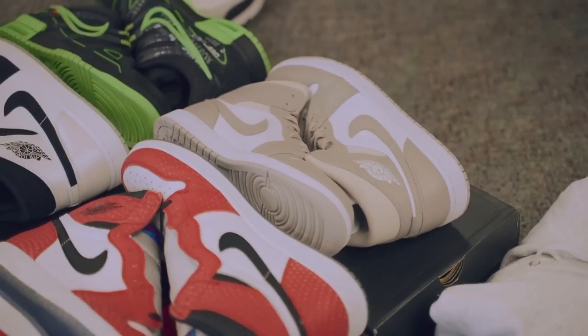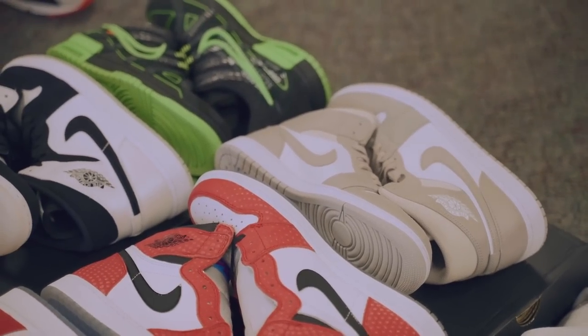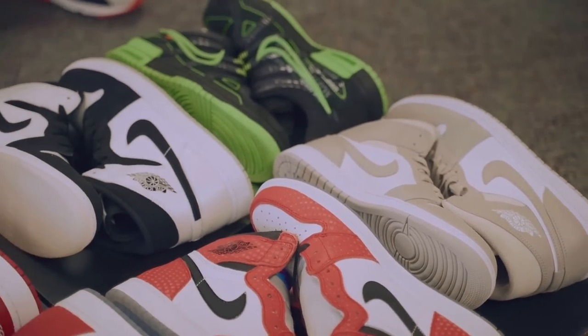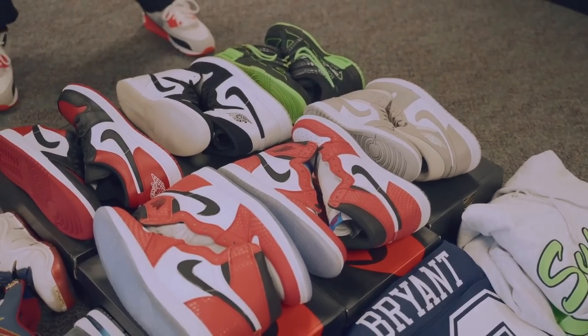We got these mids. I feel like we have a lot of mids and lows, but they don't really sell as well as you would expect them to. But I feel like that's a good thing, because I think we specialize more in the hard to find retros and stuff like that. I feel like the mids and lows, that's kind of stuff that you see at mall sneaker stores and stuff like that. So we more cater to that on our online audience.